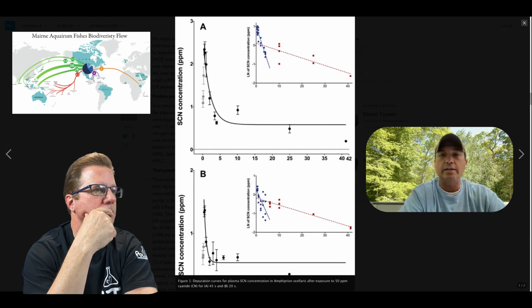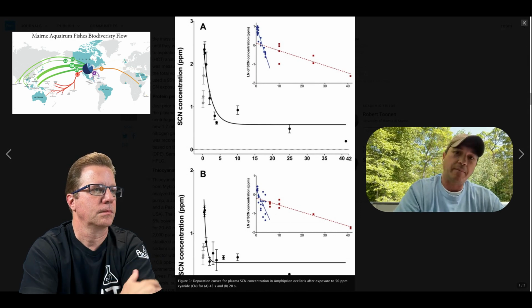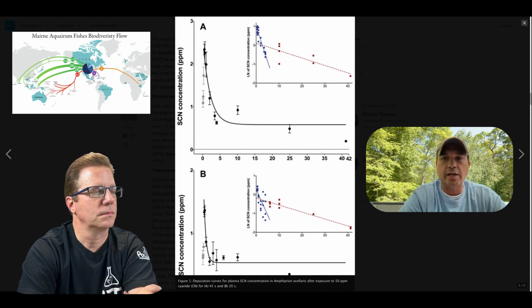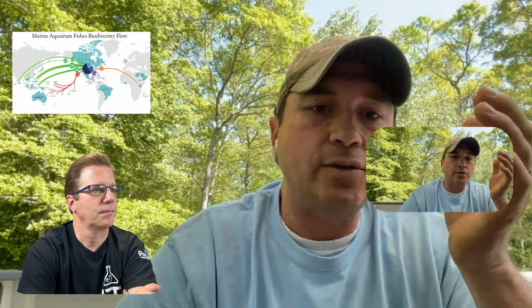I came up to New England to take the job up here at Roger Williams in 2008, and immediately started talking to people about, is there something we could do? So we started working on a molecular assay to look at gene response, to see if we could see proteins and genes and things. And then a paper came out in 2012.